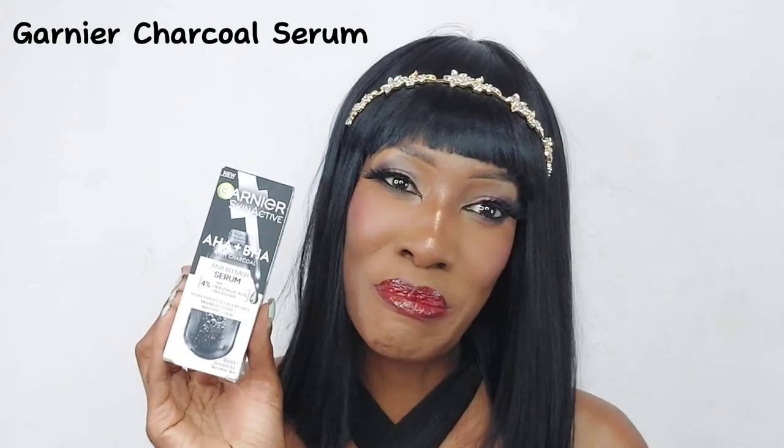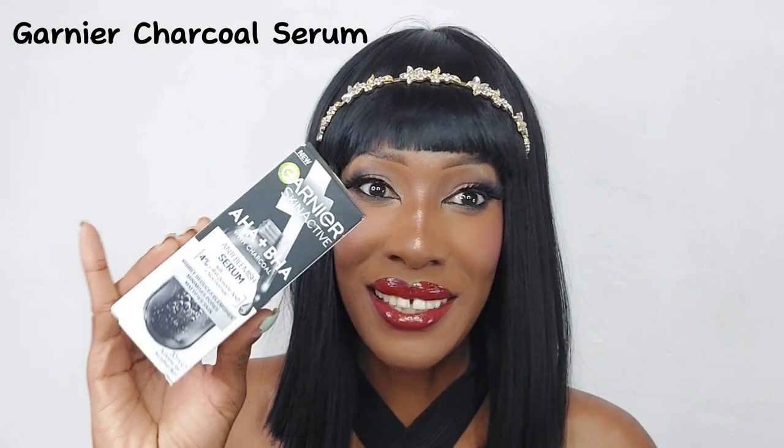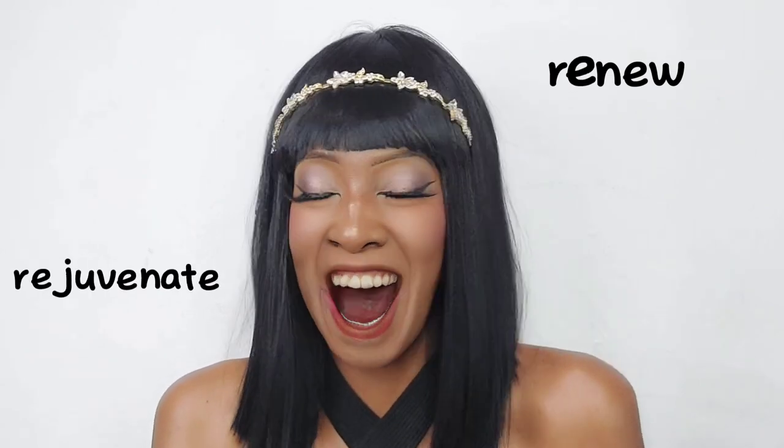Today we are not here for the Garnier Vitamin C Serum. We are here for this bad boy. This buddy. I believe it's a buddy because it's a charcoal serum. Hello. It looks like this, guys. And it has AHA plus BHA. AHA stands for alpha hydroxy acids, and they're really good exfoliants for the skin. But this is a serum, don't get me wrong. When I say exfoliant, it just means it's going to renew your skin. Yes. Renew it, rejuvenate it, make it better.